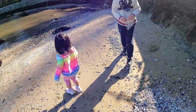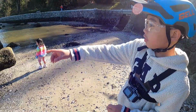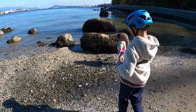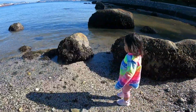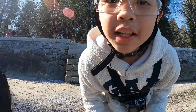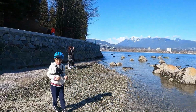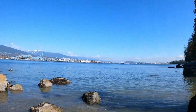I think I see a sea otter. Pardon? I think I saw a sea otter. He's right there, again. Otter? Oh yeah, I see it. I'm looking for... I found a live clam. Go down there. We'll keep the live clam. It's coming! It's coming! Yeah, it's coming. The water's coming, yes.